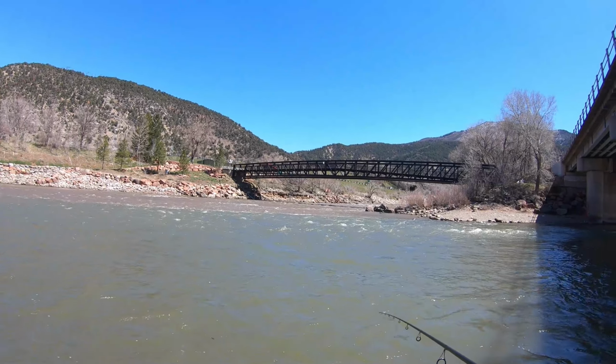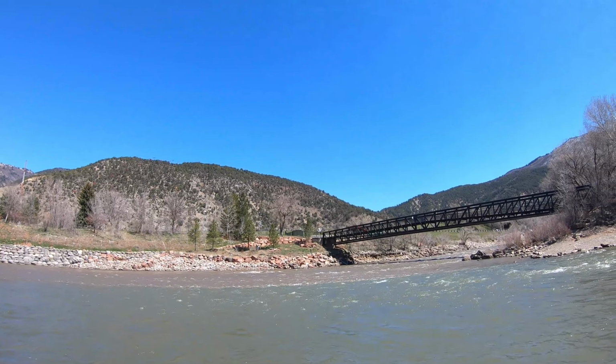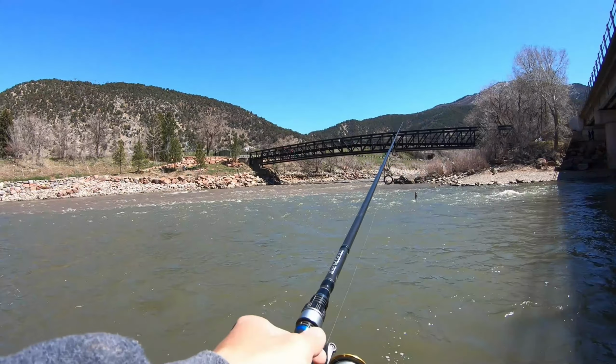I'm over here, we're at the confluence, like I said, and you can really see now. Here's the Roaring Fork, and you can see up here, that brown water, that's the Colorado. Huge color difference in the water. And that's why we decided to hit the Roaring Fork today instead of the Colorado, because we didn't want to be fishing in chocolate milk.